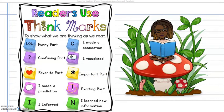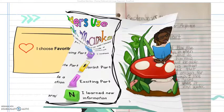An exclamation point, exciting part. The letter N, I learned new information. These are think marks that readers can use.